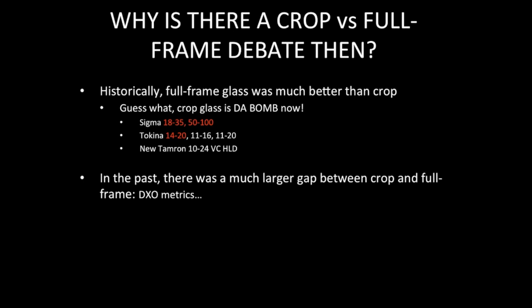So, but what's happening is the crop and full frame are so close now. And I'm going to get into DxO and just sort of go over this visually with you guys, okay? So we're just going to jump in there real quick, all right? And I'll see you there.